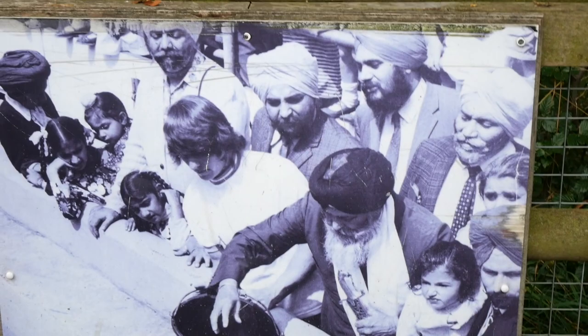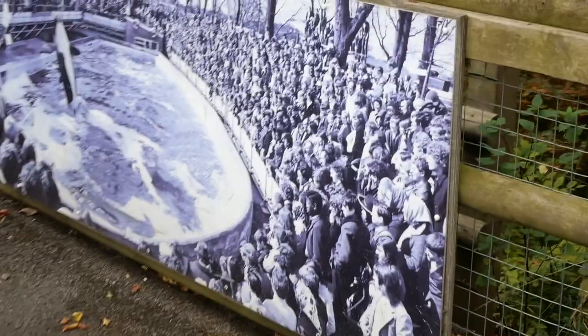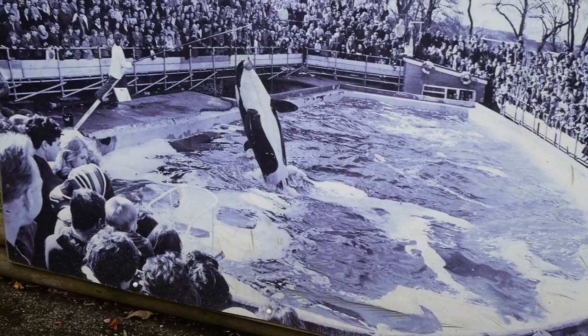So the zoo's been open since 1937. That's amazing. But I suppose in these pictures, people have never seen these animals before. No, they definitely wouldn't have seen the killer whale. Lion. Oh, here it is. Look how packed it is. Amazing. Obviously, it's sad that it was kept that way, but it didn't have a lot of room.